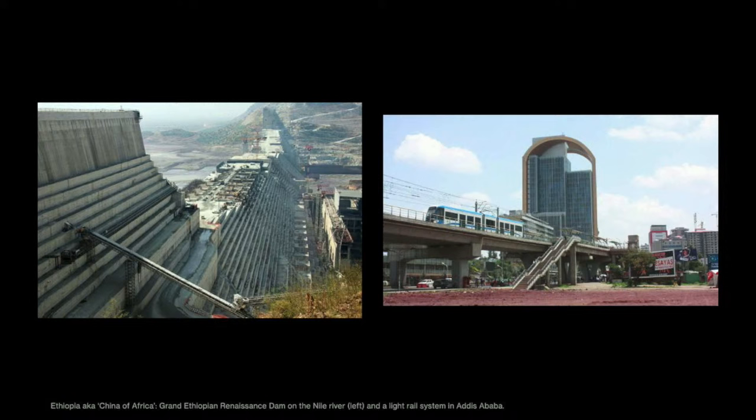After his election in 2018, Abiy Ahmed, the newly elected reformist prime minister, further opened up the country towards the east. Ethiopia has a fast-growing economy, now slowed down by ethnic conflicts in many parts of the country, and some Western media already consider Ethiopia, both positively and negatively, the China of Africa.